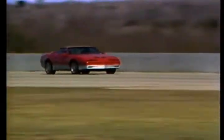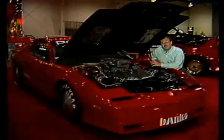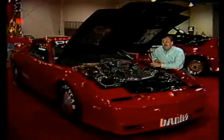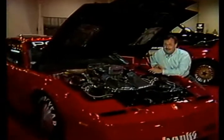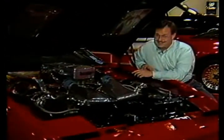This is a Pontiac Trans Am GTA. And right off the showroom floor, it's a pretty fast car. Of course, with the blending of a bit of all-American hot rodding know-how, it becomes a very fast car.